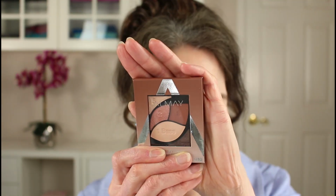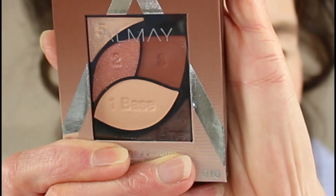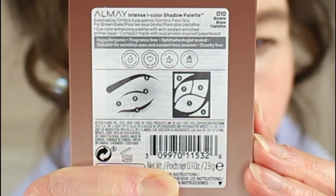So I'm going to come in close on this particular palette and see if you can see those numbers that are imprinted on it. On their website, they describe the design of these palettes as a paint-by-number system for our eyelid. They also have a visual on the back of each palette, which shows exactly where to place each numbered shadow. Let me show you the back of one of the palettes so you can see what I'm talking about. Now, you certainly don't have to place the colors where they recommend that you place them, but this can be a really helpful tool for many of us.